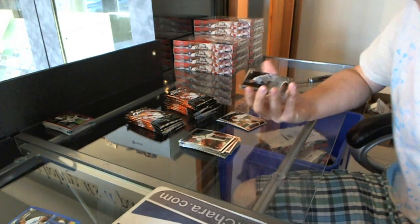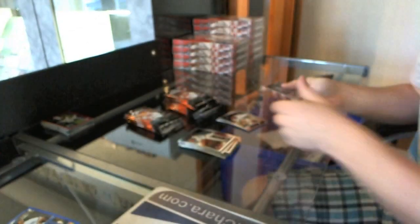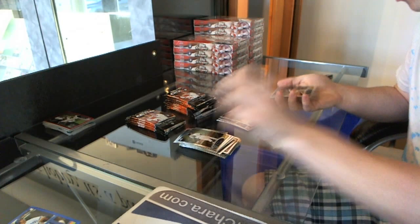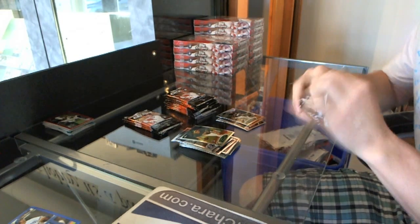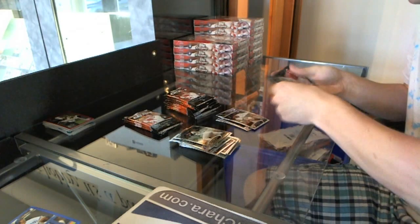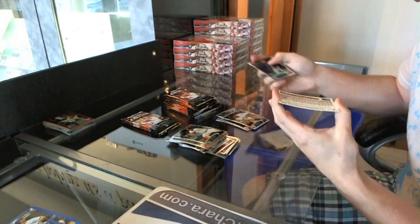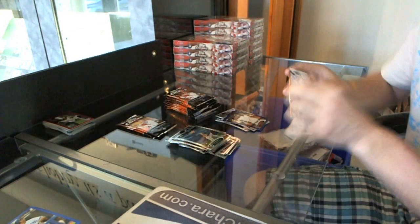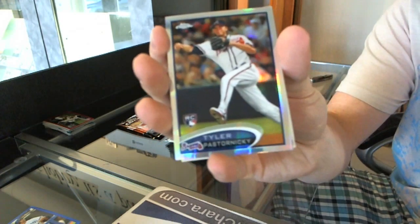Rookie autograph for the Detroit Tigers, Drew Smyly. Drew Smyly, rookie auto for the Tigers. Refractor for the White Sox, A.J. Pierzynski. X-Fractor for the Yankees, Mariano Rivera. We've got a blue refractor, numbered to 199 for the Tigers, Miguel Cabrera. Miggy, numbered to 199. Refractor rookie for the Braves, Tyler Pastornicky.